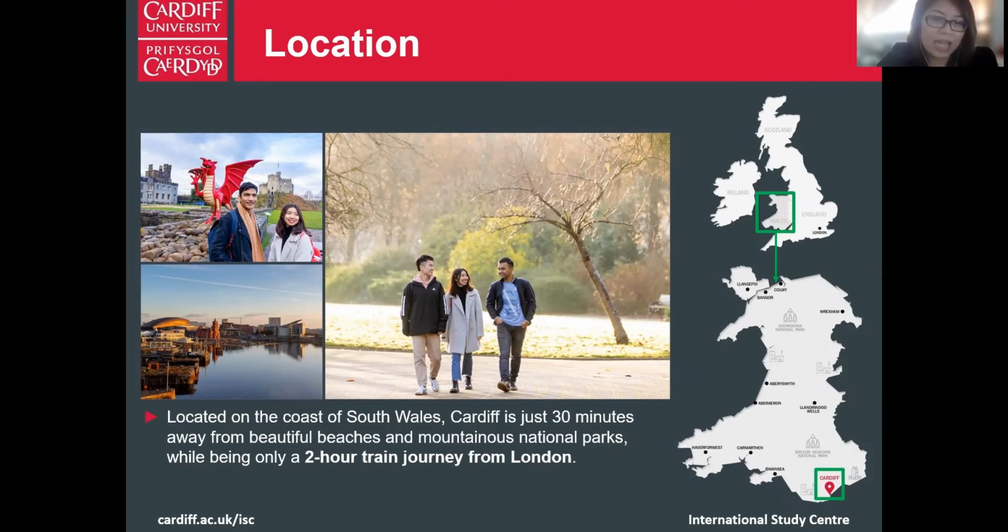Where Cardiff is located, Cardiff is actually located towards the southwest of the UK. It's very close to London, as you can tell. So over right here is actually indicated by this little green square. It is 30 minutes away from beautiful beaches and very good countryside. One of the well-known emblems inside Cardiff, inside Wales, is actually its dragons. So there we will see a lot of dragons. And you will also see a lot of castles. So very mythical environment, countryside for Cardiff. So this is where Cardiff is. Cardiff is located right towards the south tip of Wales itself. So it is a 2-hour train journey away from London.